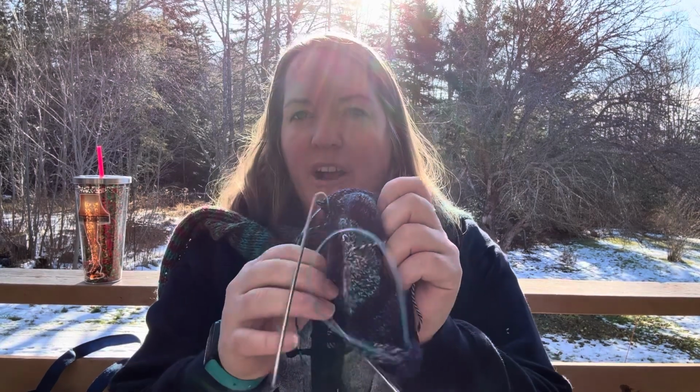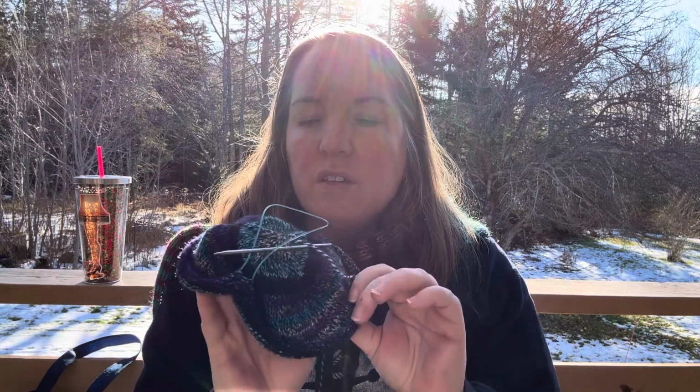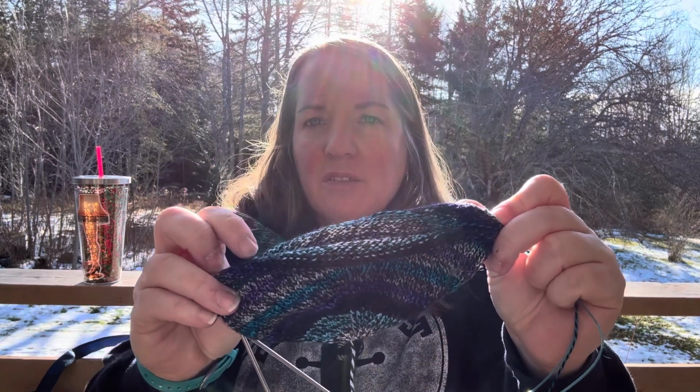Timber Yarns is a Canadian indie dyer, and my Christmas Eve cast on, and it's also my bedtime knitting, is the Musselburgh hat. Now I saw a Musselburgh hat in this yarn, not the same colorway, but this yarn. I think it was a more rainbowy one of their colors on Instagram, and I just fell in love with it. And then I saw this colorway on either their Instagram page or Tracy's Rolling Yarn Shop Instagram page, and I was like, yes, that's the one I want. So I was very tickled when I got to Tracy's and she had this colorway in stock. So yeah, no brainer. I grabbed it.